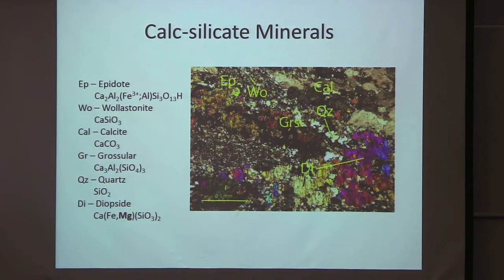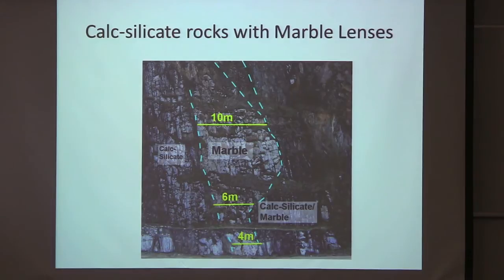Here's the calc-silicate, a very interesting variety of minerals. This is one thin section that has most of the key minerals that we find in calc-silicates. It helps us to distinguish the calc-silicates from the other minerals that we find in the location. Then the marble lenses that come with the calc-silicates. You can see calc-silicates are kind of embedded, and the marble lenses are usually found inside the calc-silicates. They're all sizes, but many are very large.